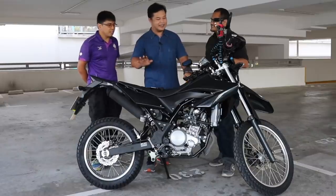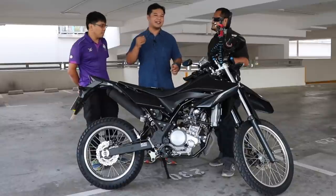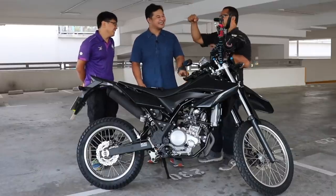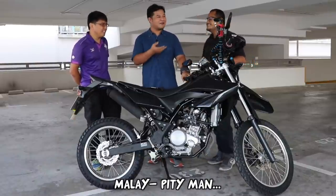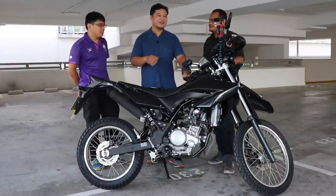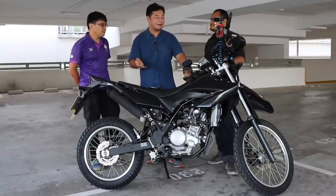Second problem, the bike is very high. The seat height is very high. So if you have food inside the bag and you want to swing your leg over, imagine the drinks. Not nice. The food all drops. If you're on a bicycle it's still okay, but a motorbike is even higher than a bicycle. So totally, I will flat out say no, but I have tried. Doable, but no.